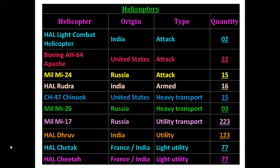HAL had upgraded this particular version, which is called Cheetal. So Cheetah was the first one, but later on HAL upgraded some of the other features of this one, and because of that, it is also known as Cheetal. So HAL Cheetal is what you can consider the armed version. Cheetah is for light duty, whereas Cheetal is nothing but the armed version, and it was marketed as Lancer, which is again produced by Hindustan Aeronautics Limited.